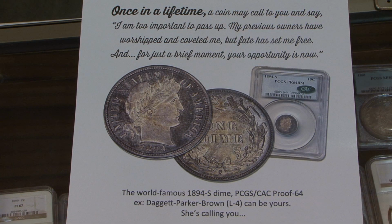I understand you've just purchased an 1894S dime. Can you tell us about this coin and this transaction? Absolutely. The 1894S dime is one of the most storied rarities in United States numismatics. It's a great prized rarity among all of us that have been collectors since we were kids.